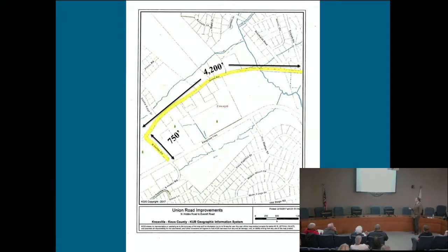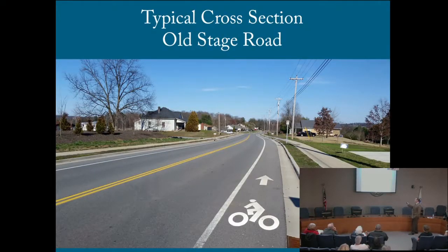That'll be improved to, well, first let me show you a typical cross-section that we would do for a road. Here, what you typically see is a 12-foot wide lane, a 4-foot wide bike lane, then 2.5 feet of curb and gutter, 3 feet of grass strip, and then a 5-foot sidewalk on one side. We've got another section in Everett Road that many of you have seen because you live close to it, that would have an 8-foot asphalt trail on the other side, or maybe even both sides, depending on what the road calls for. So that's our typical cross-section. That all fits within a 60-foot right-of-way.